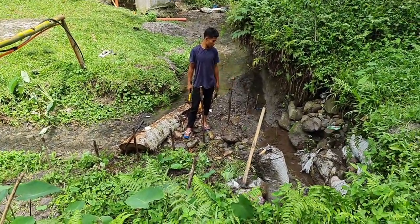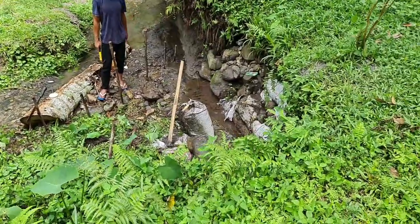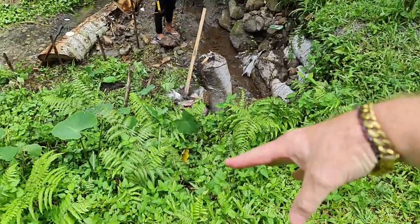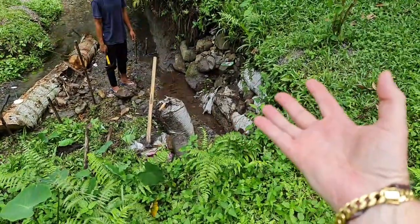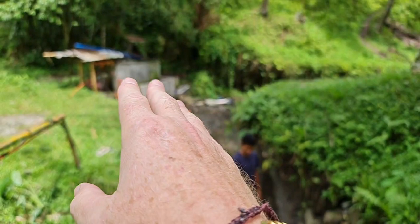You want to finish this first? Yes. And then what we're going to do is we're going to redo this. We're going to pull all this out. We're going to put rocks along in here. Develop this out with rocks so we don't have any more erosion. And we're going to develop out the spring like we did somewhat over here.